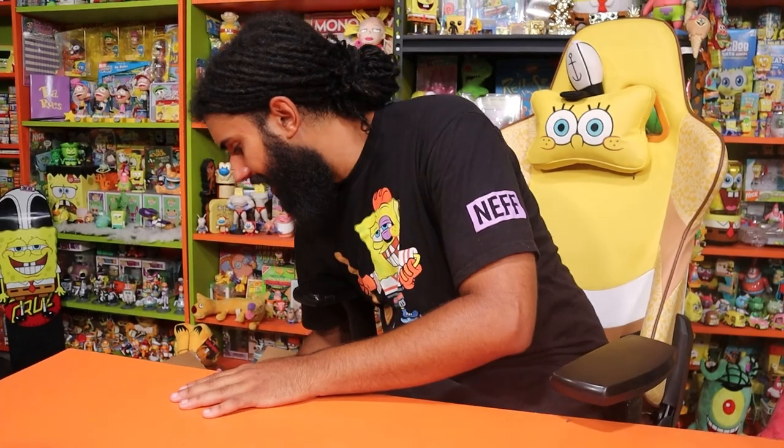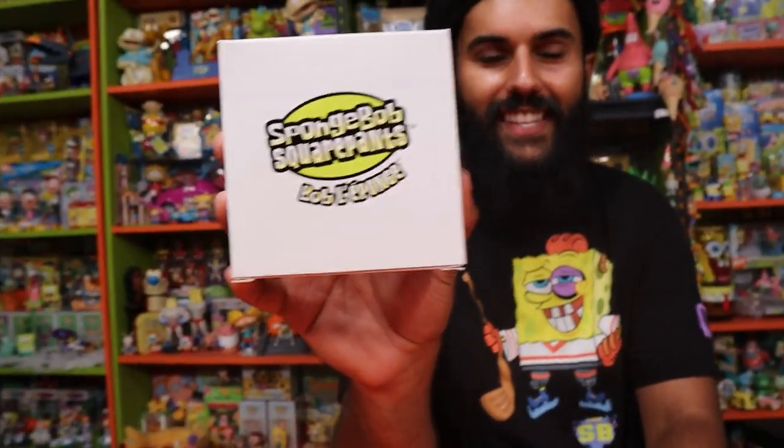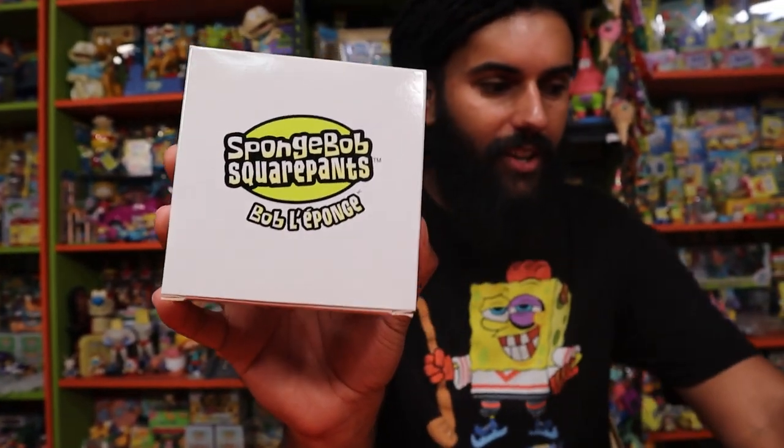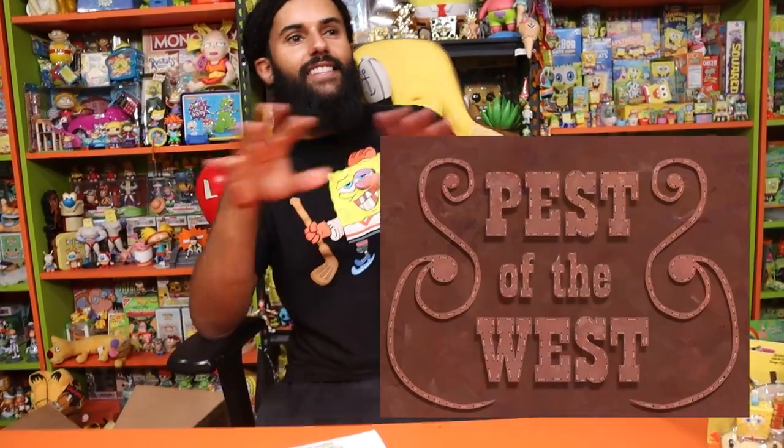Okay, you wanna talk about modern? Look at that label. Not quite modern. That's technically the green and white label era. You'll see they only used that for a couple of products, but in the same time, they still did use the classic SpongeBob logo, but for some of the products, they did use this green and white. So this one is particularly for a very special SpongeBob, and that is Pest of the West.